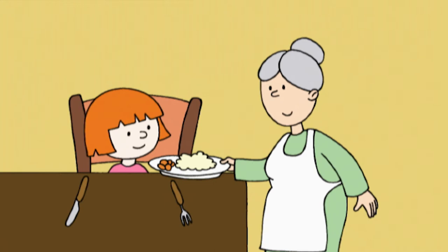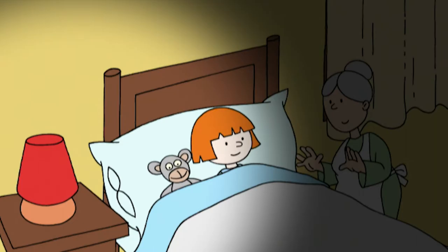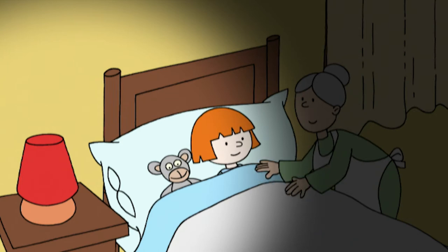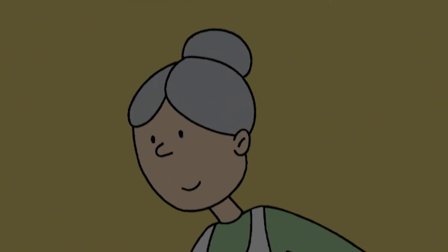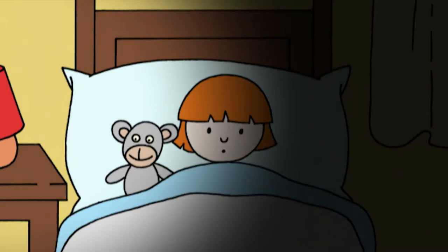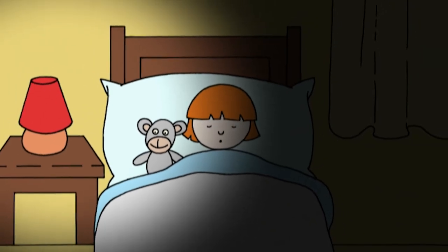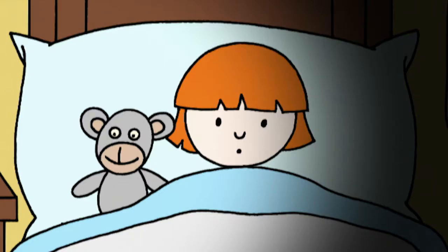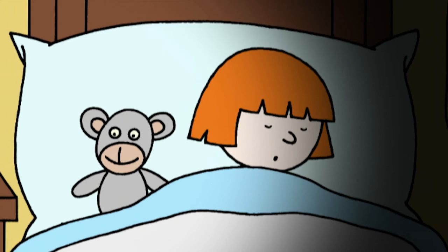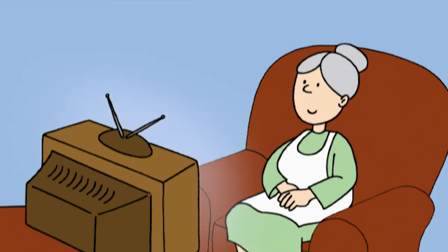After Dad had gone, Molly felt a bit lonely, so Granny made her favourite supper and then tucked her up in bed. Sleep well, said Granny. I'm sure you will. It's very quiet here. Where Molly lived, there were lots of cars. She liked hearing them go by and seeing their lights on the ceiling. Here, it was dark, and it was very quiet. Then she heard something. Oh, yes, it was Granny watching television.